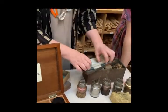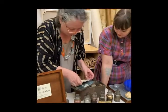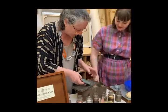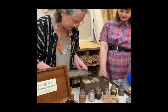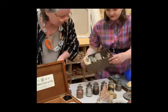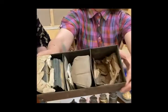Yeah, so these little treasures have just been put back where we found them, in these little envelopes. They're about 3 or 4 boxes like that, all tied up like love letters from World War I or something. Yeah, they do.